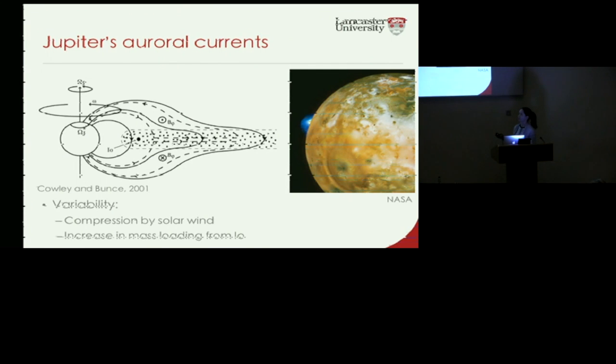And the other way is if you have a change in the mass loading from Io. So for example, if its volcanic activity changes, there can be more or less stuff available to be picked up by the magnetic field. So we have an external and an internal control at Jupiter.